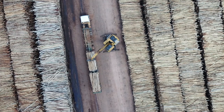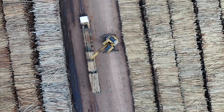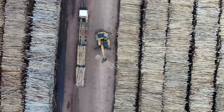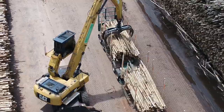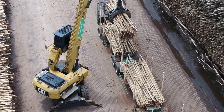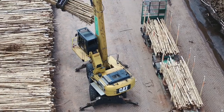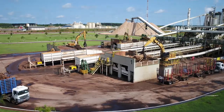We're back down in Brazil with the Rotobec combination grapple being featured in this video. You can see right here, this thing is massive. It's designed to handle large volumes of wood very, very quick and efficiently. The eucalyptus plantations down here in Brazil grow very, very well, and so they have to have something that can unload these trailers and get them moved back to the woods very, very quick.